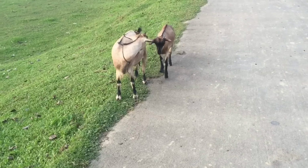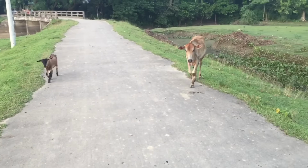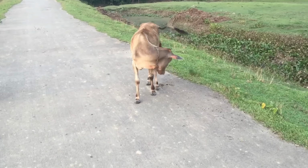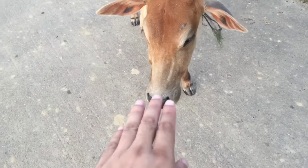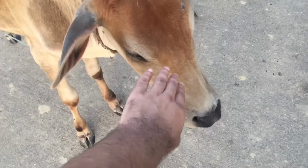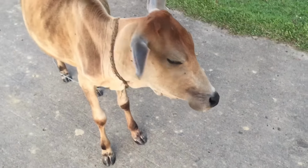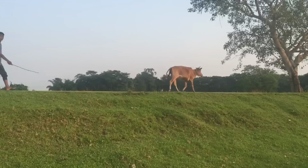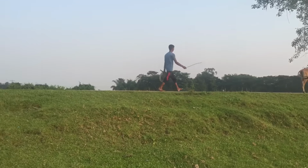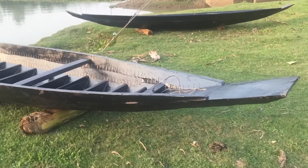Oh, shocking, there's more goats on this side of the village. But what was more shocking was how friendly this baby cow was. This has got to be the friendliest cow on earth, as I spent a long time here recording and it followed me every direction I went. Anyway, this place is absolutely amazing and it just keeps on getting better.